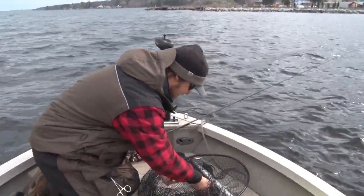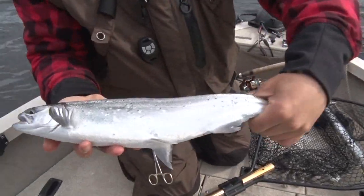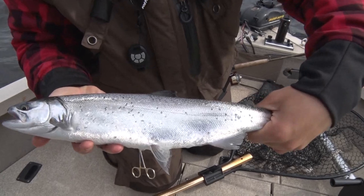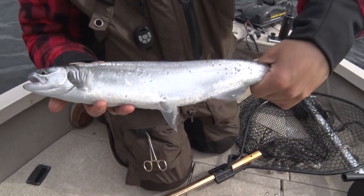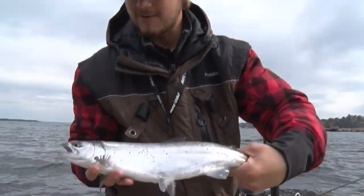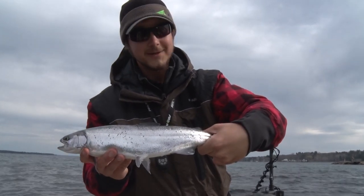But look at that. We got a beautiful spring coho here, and this is really kind of your average fish right here. About 16 to 18 inches. This time of year, a big one's probably going to be no more than 20, and these fish are literally packing on the feed right now throughout the spring season, and as summer rolls around, they're really going to start fattening up.